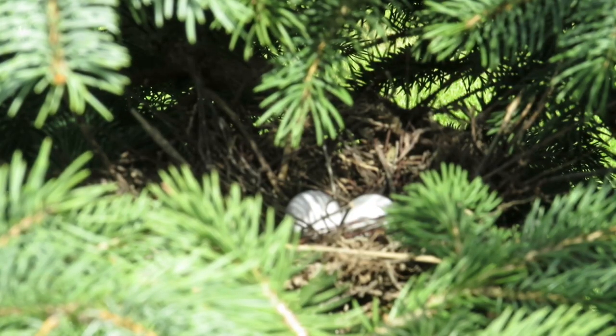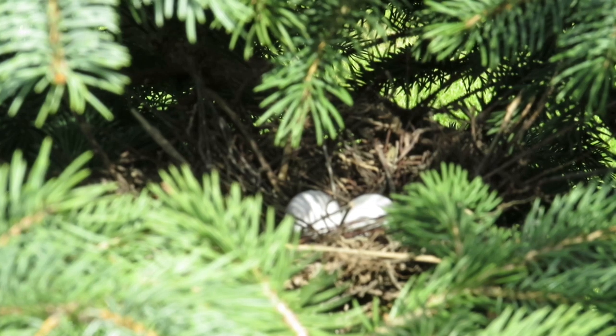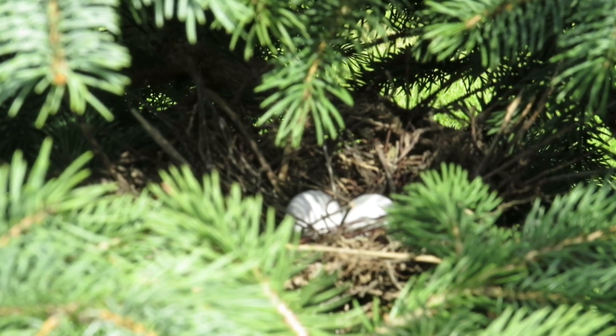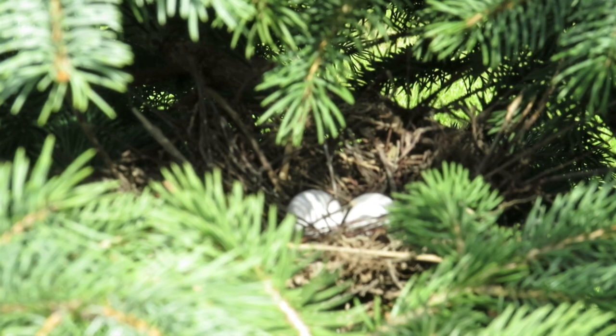Lori and I did notice on several of our spruce trees the dove nests that are in them. We usually have about 6 nesting pair here around the house, and she just walked over and one flew out, and I thought I'd get a little shot of the nest with some eggs.